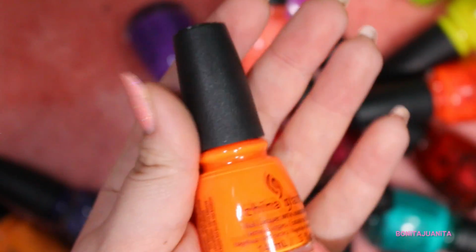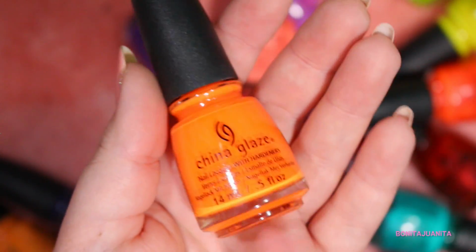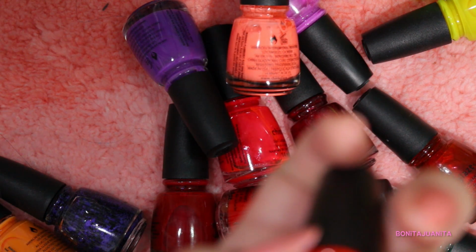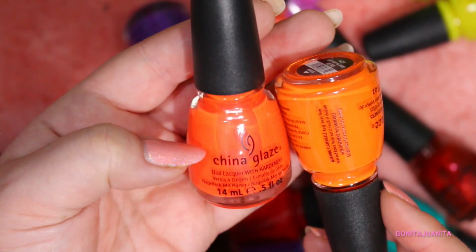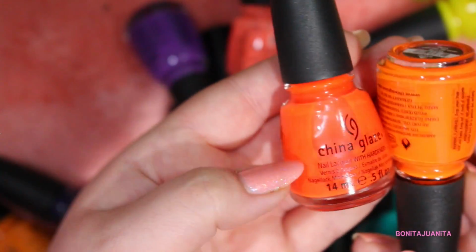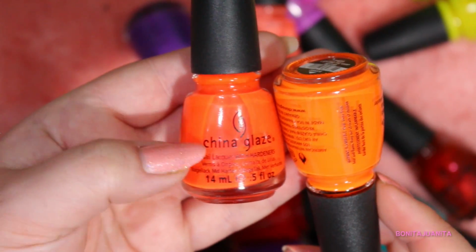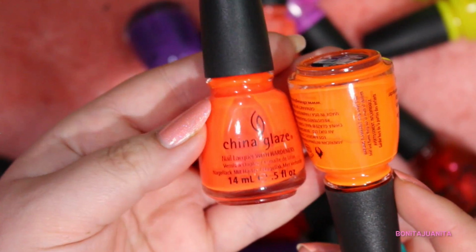Here is Lady and the Vamp, a really gorgeous blaze neon orange. Loving it, keeping it. This one is called Japanese Koi, and it's a little bit darker. Unfortunately, you're not really going to be able to pick it up because the camera doesn't like neons, but it's a little bit darker of a blaze orange. The formula is not the best, but until I can find a better neon orange, I'm going to keep it for now, but I'm pretty sure I have a better neon orange in the same kind of shade with a better formula.